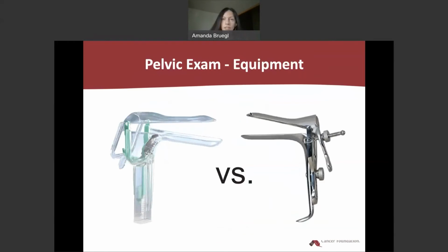Spotting can be normal after having a pap smear. So here are two different types of speculums that are used. Neither one is superior to the other. They both have pros and cons. On the left here is a plastic speculum. The provider can actually put a light up into here, which then shines into this opening. The one thing I don't like about this particular kind is when you open it, you hear this clicky, click, click noise, which never sounds good when you're the patient and you're hearing it.